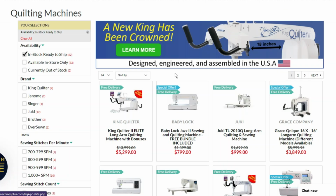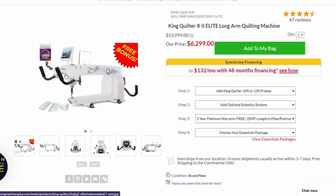And the very first thing I want to point out is this right here. It's called a long arm quilting machine, and it is not what you want. It is considerably bigger, and there's a lot more features that you really don't need for traditional quilting and piecing. So you can see these handles here, and that's a pretty good indication that it is a long arm machine. So is this tablet-y computer thing up here.